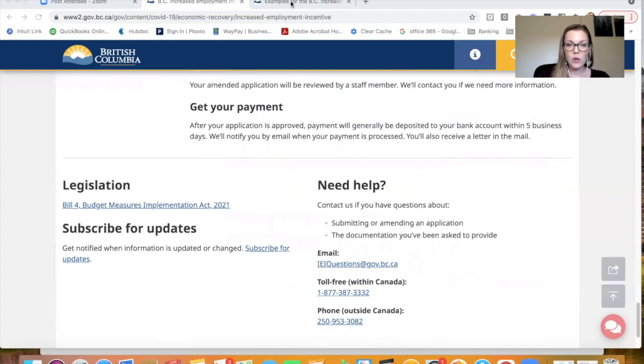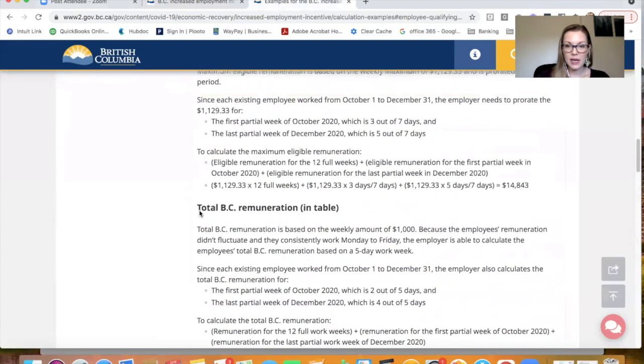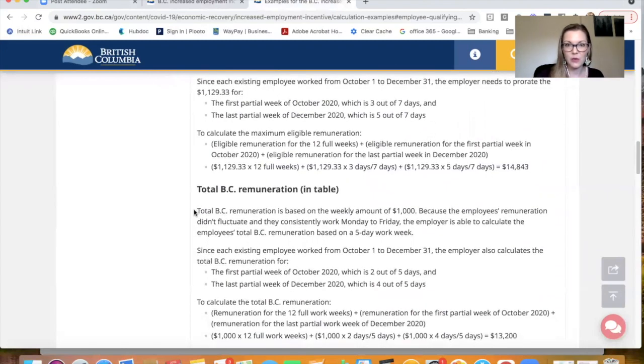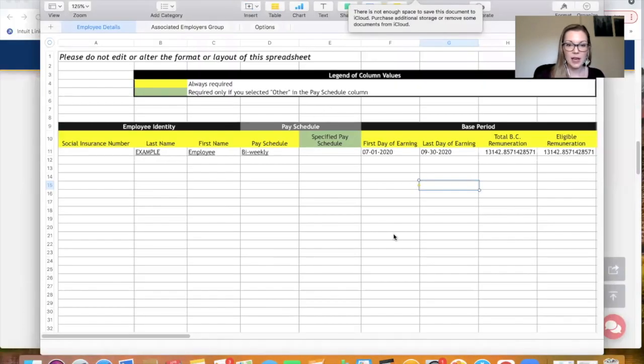Okay, so we need to go to the calculation examples. And this is what I was going through and then felt like it would really be beneficial to create a how-to video for this. They give a spreadsheet, which you can download from this site. I've got it right here, and I've put in an example already.